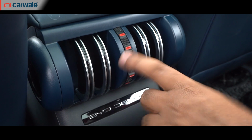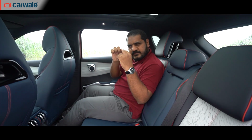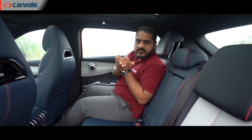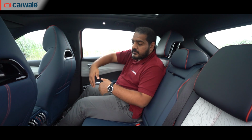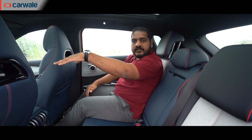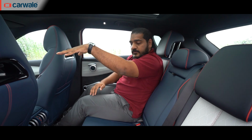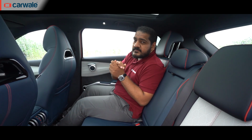As I forgot to mention in the front seats, the air vents, in a conventional car, are slightly narrow, which means the outflow is in a single direction. Here, the circular vents have a vertical flow. So you can feel the air vents throwing out the AC cooled air up here as well and lower as well. The air vent design might appear quirky, but if you think about it, it's quite practical.